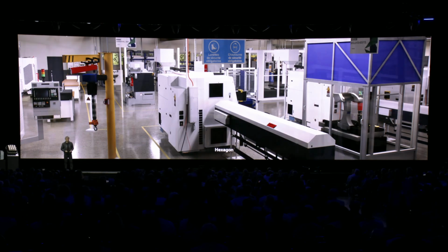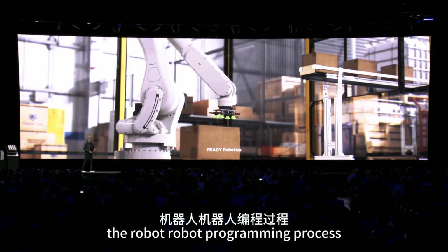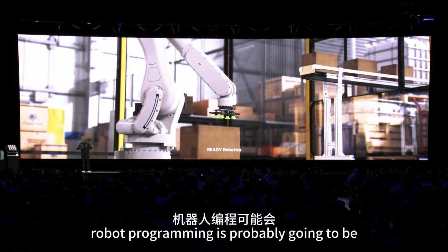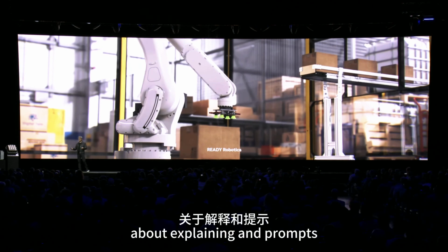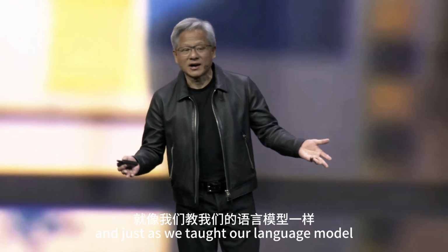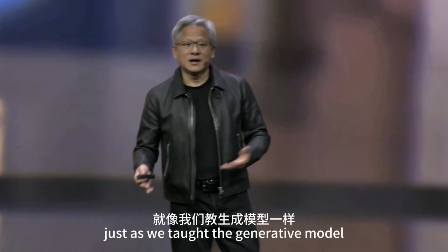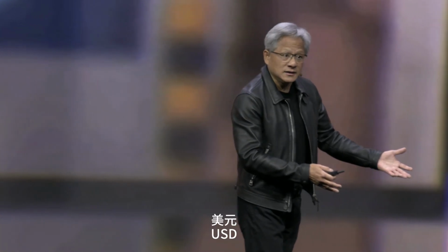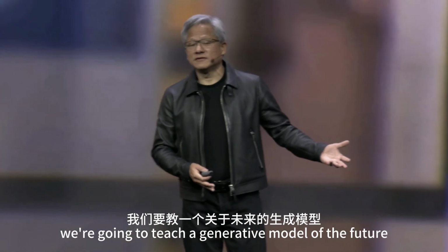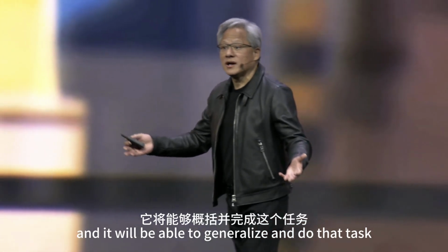Really, really cool. This is Ready Robotics using Omniverse to build applications to simplify the robot programming process. In the future, robot programming is probably going to be about explaining in prompts what you would like the robot to do, showing it a few examples. Just as we taught our language model, our generative model Toy Jensen, just as we taught the generative model USD, we're going to teach a generative model of the future, a robotic generative model, a few examples, and it will be able to generalize and do that task.